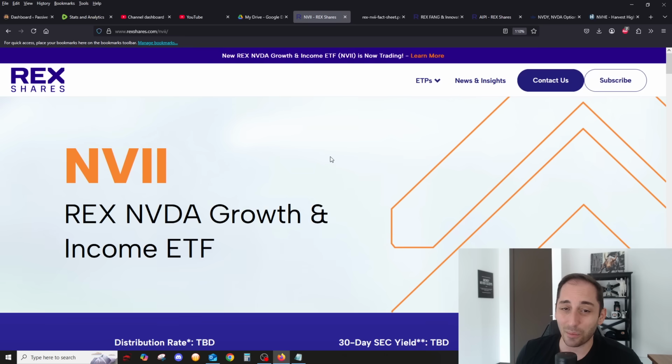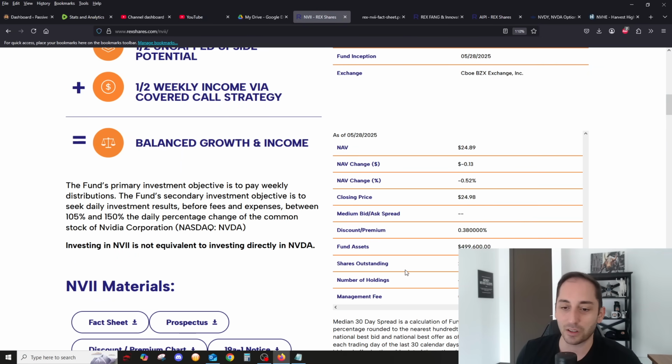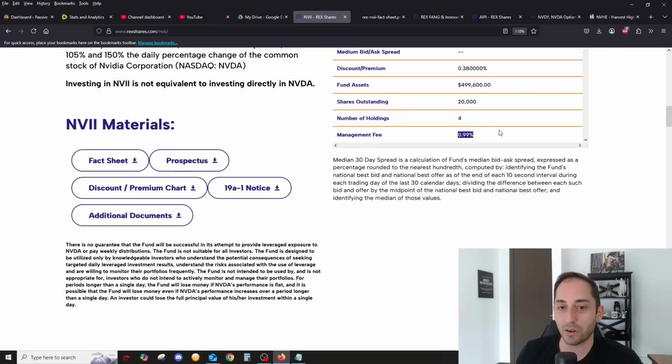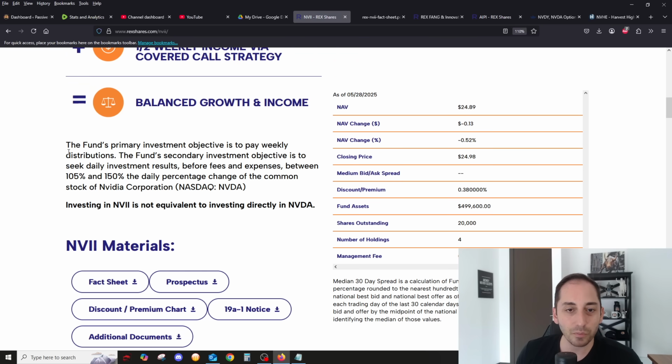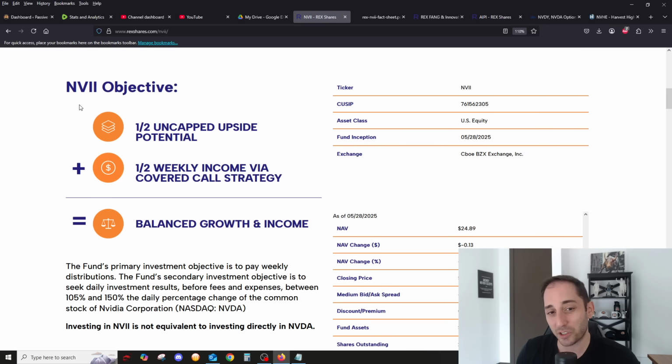So this one really caught my attention right away because it seems like, first of all, there's going to be some leverage on here. So if we scroll down, let's see what this ETF is all about. First of all, management fee, or the MER, expense ratio, whatever, 0.99, pretty common for a single stock income-oriented covered call ETF, if you will. But what really caught my attention is that they're only going to be doing covered calls on 50% of the portfolio, which means half of the ETF, there's no covered calls. It's just going to do whatever the Nvidia stock does.